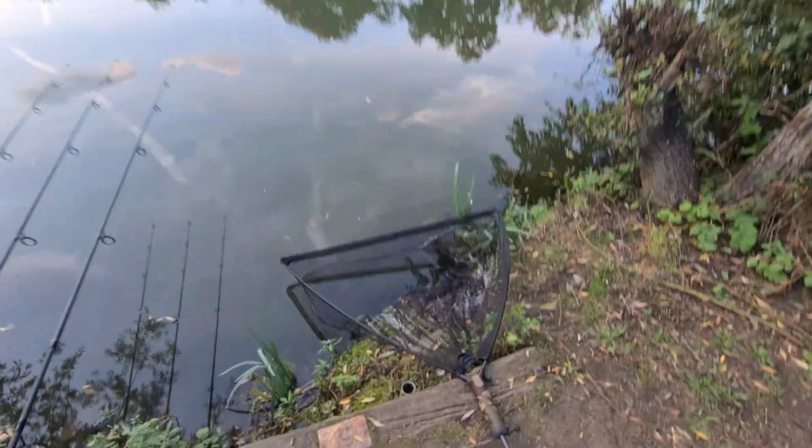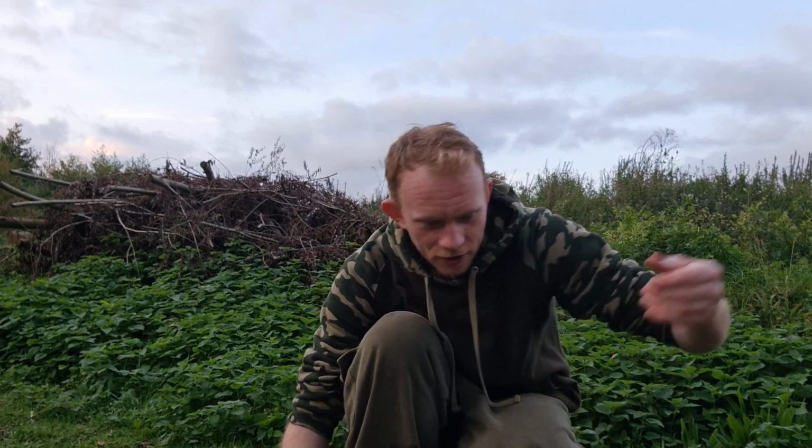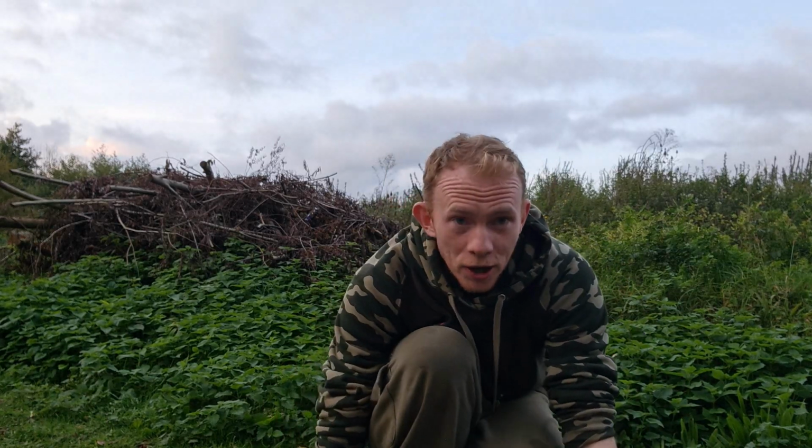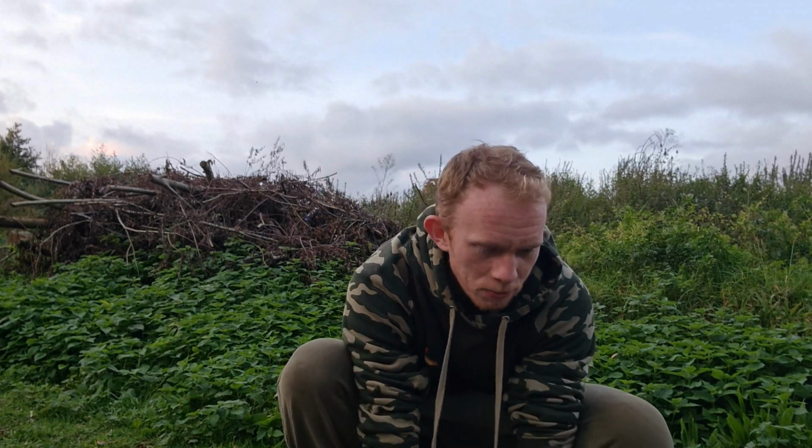I'm just going to leave him in the net for a minute, get myself all situated, and then I'll show it to you. Alright, so like I said, I was running back Dan's gear to the swim and my rod went off when I was halfway down the path. So I've run up here, struck the rod, the right hand one that was right on the other bank, and we've gone and got ourselves a lovely mirror.